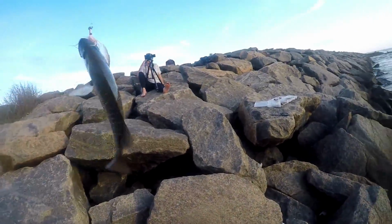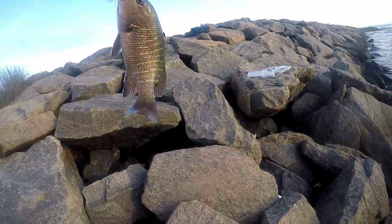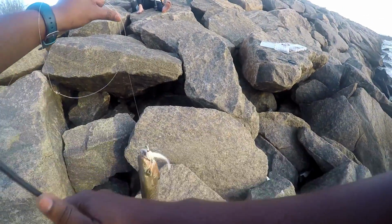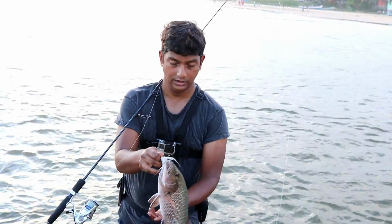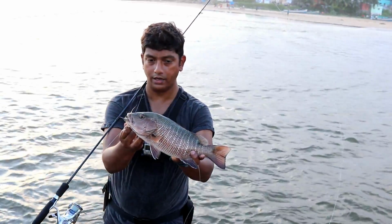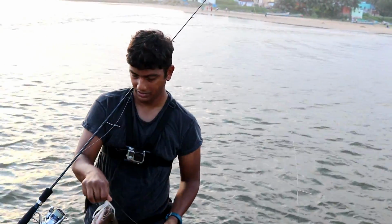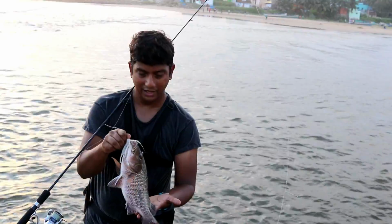What's that? It's a snapper. Nice. It's a mangrove snapper. That's our dinner. Alright guys, finally managed a mangrove snapper. I think I'm gonna keep him for dinner. So here we go guys. This is the guy that kept hitting my lure, I think. And we finally caught him. And this guy's gonna be our dinner. So let's see if we can catch another one.